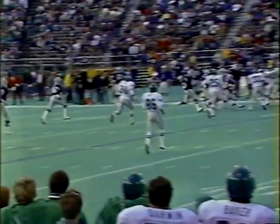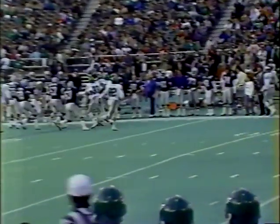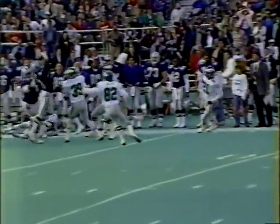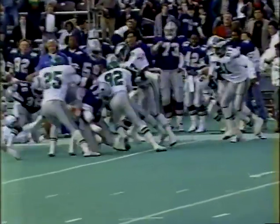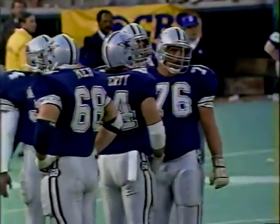There you're going to see the ball hit the ground. Now it's going to go up in the air. Right there, the ball goes up in the air. And the worst thing you can have it do is land back in the field. It's a jump ball, a mad pile up, and the Cowboys get on it. All right, so the Cowboys with 2:51 to go and a 10-point deficit have successfully executed that onside kick.